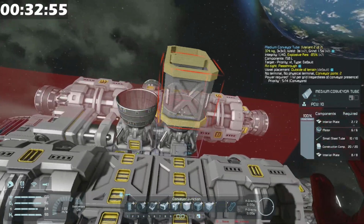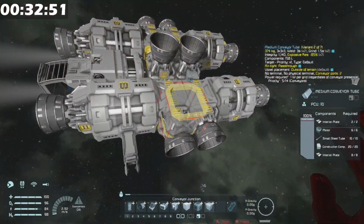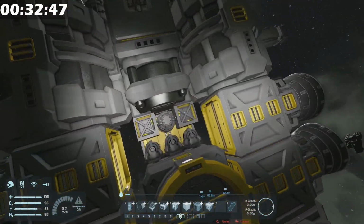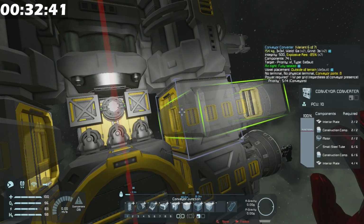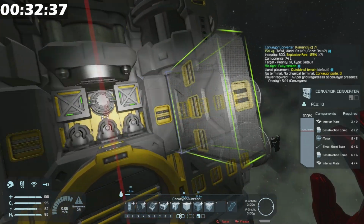So, those two upper thrusters... Well, it doesn't matter, does it? So I can connect... If I go, it'll be easier to see underneath. I can connect these angled bits back up to this by using one of these adapters facing that way.